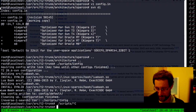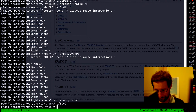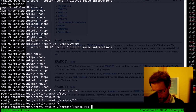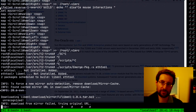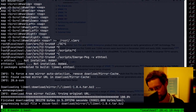Let's emerge something. What would be fast? Hello, caps lock. Emerge of Lua. I emerge for the fun. Okay, let's. What would be fast? But I slightly wonder if sstools are installed. Not installed. Interesting. Yeah, let's see. So this theoretically could be segmentation faulting, like illegal instruction faulting. So libmnl. Unfortunately it will take a minute or two.